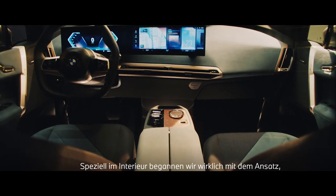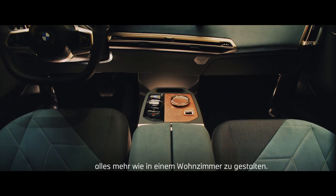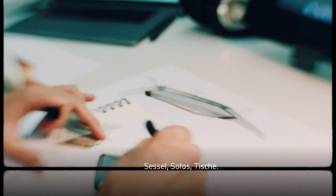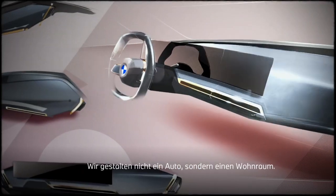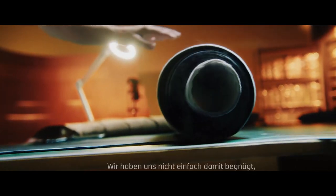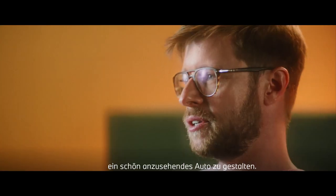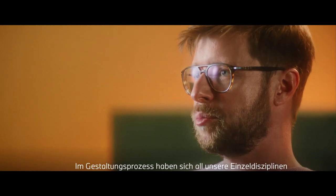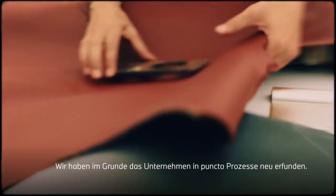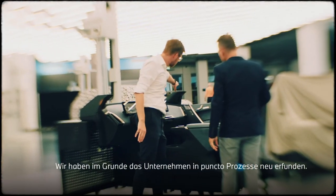Especially in the interior, we really started with the approach of designing everything more like a living room interior. Armchairs, sofas, tables. We're not designing a car, but we're designing a living space. A truly purpose-built architecture. We didn't just settle for making a pretty-looking car. And throughout the process, all of our disciplines, they really merged. We basically reinvented the company regarding processes.